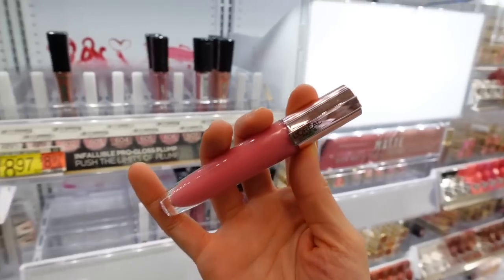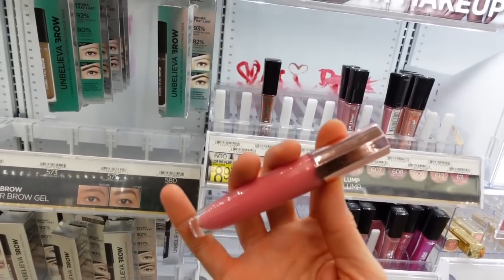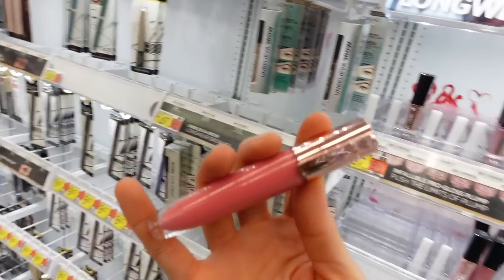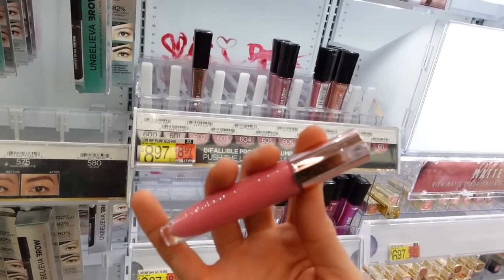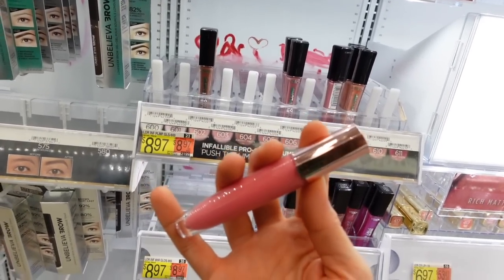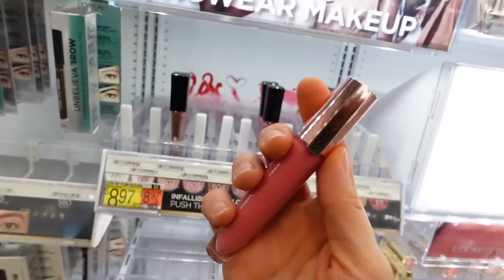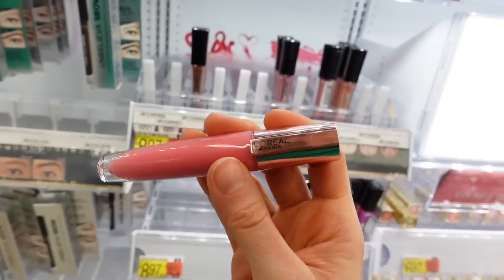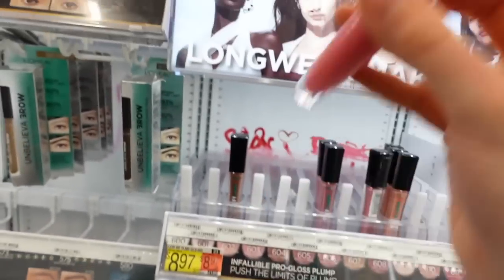Because while we were on the topic of cosmetics that dual as skincare, Neutrogena has these hydrating lip shines. They don't have them here today, but they are really good. They don't have any fragrance. They have quite the variety of shades. They're really pretty colors. Have hyaluronic acid to hydrate the lips, but nothing irritating. I really like them, and I'm wondering how these L'Oreal ones compare.